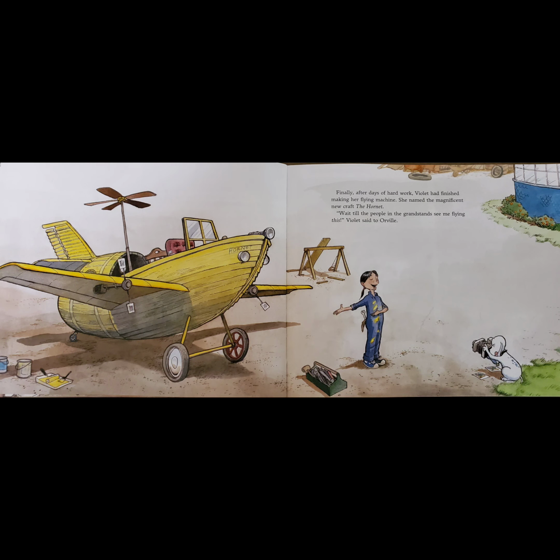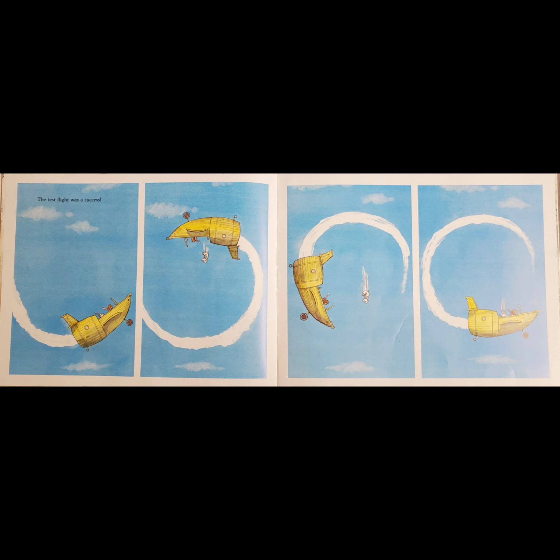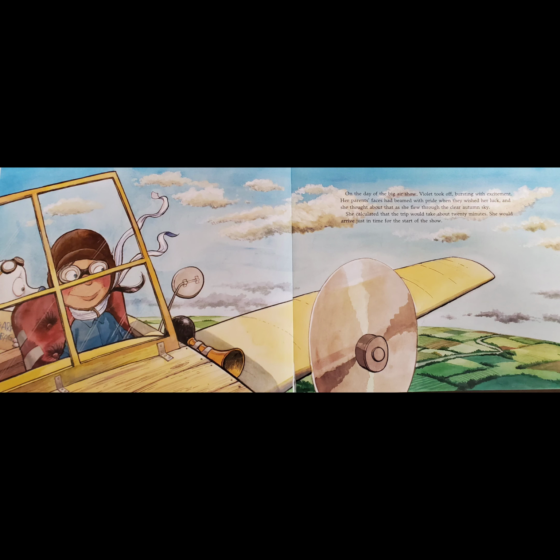Finally, after days of hard work, Violet had finished making a flying machine. She named the magnificent new craft the Hornet. "Wait till people in the grandstand see me flying this," Violet said to Orville. The test flight was a success. On the day of the big air show, Violet took off, bursting with excitement. Her parents' faces had beamed with pride when they wished her luck, and she thought about that as she flew through the clear autumn sky. She calculated that the trip would take about 20 minutes. She would arrive just in time for the start of the show.